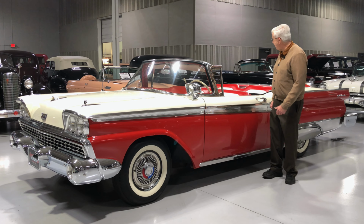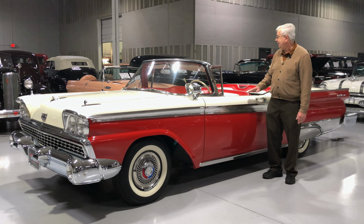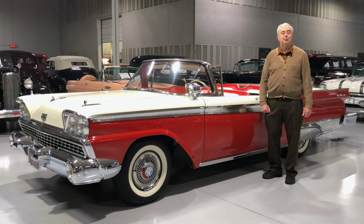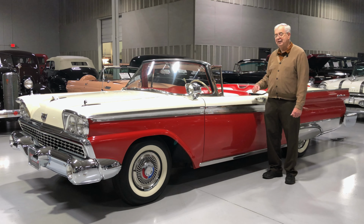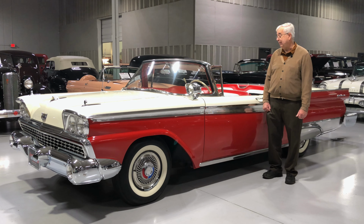But yeah, if you need to add one of these cars to your collection, it's a convertible in every sense of the word. In the event that, like I said, you get rain clouds or whatever, you're going on that road trip, by golly, you can put this top up in less than 2 minutes. The top will be up in place.